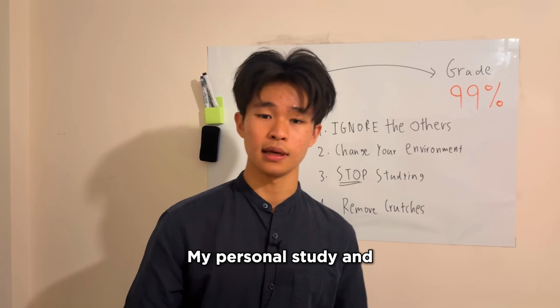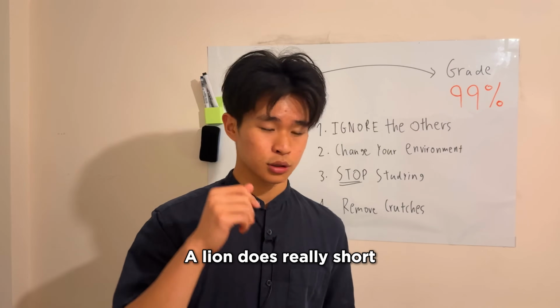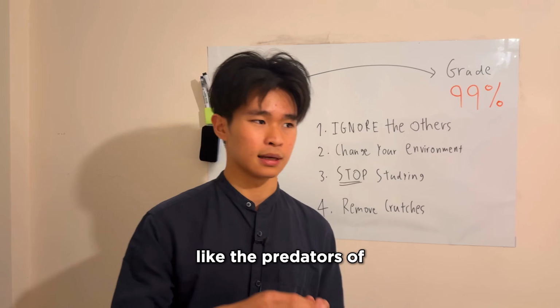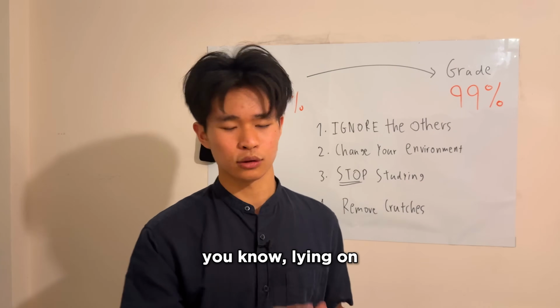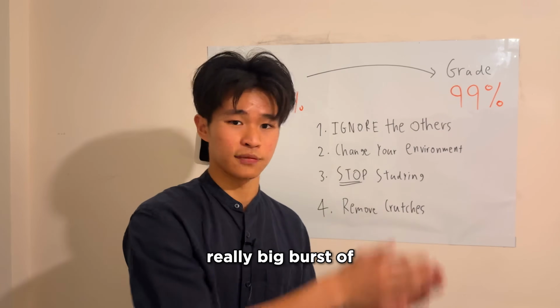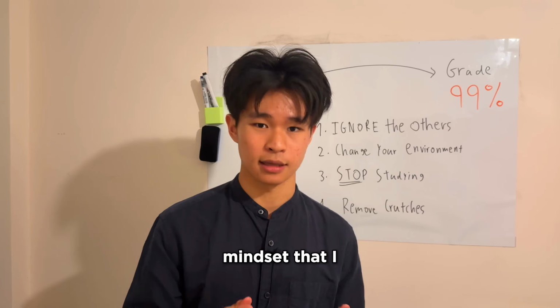My personal study and work philosophy is to work like a lion. A lion does really short sprints, but long periods of recovery. If you think about it, like the predators of the animal kingdom, they're just lying on the ground, just chilling, when suddenly they go into hunt mode, and then they unleash this really, really big burst of energy where they start chasing down the prey and stuff. That's the mindset that I want you to have.